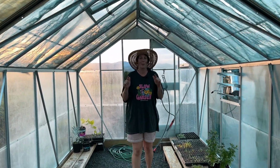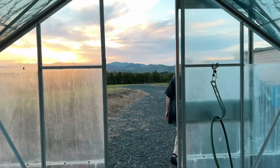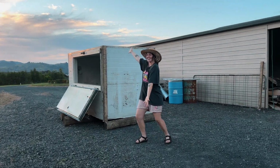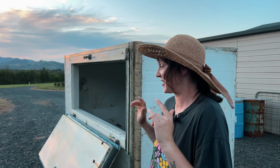And I've got one more big update for you guys. Come and take a look at this. Today we went and picked up our walk-in cooler. We got it pretty cheap off Facebook, and we've got it lying down at the moment because it does need a good clean and a bit of repairing. So I will be sure to update you guys on everything we do to get this chiller set up. But I'm really excited. It feels like a really big step in our journey to starting this market garden.